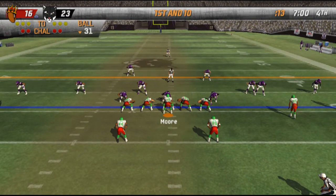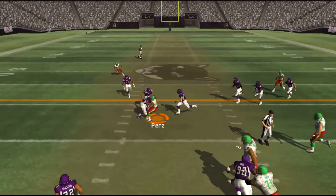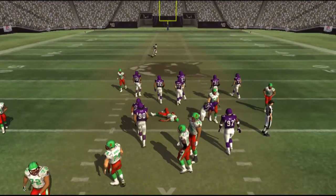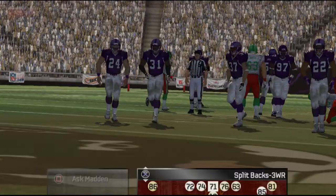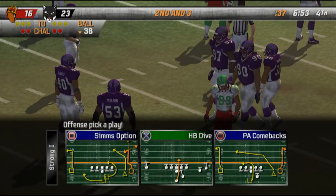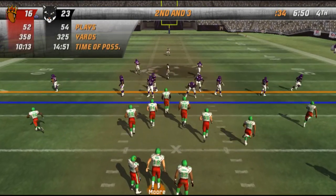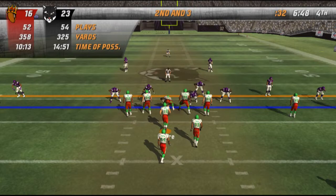Split back this time. Throwing. He finds his man. Jansen comes up to make the play at the 38-yard line. Number 89 didn't have much room to do anything with that one. Yeah, they had the coverage, and they made the sure play instead of trying something fancy, like going for a pick.